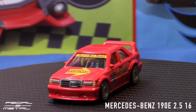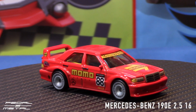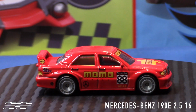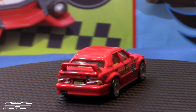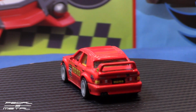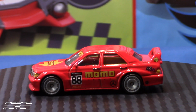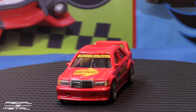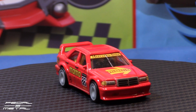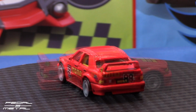This is in the Momo livery. If you're unfamiliar with Momo, growing up in the 80s as I did, Momo was a big deal. They started out making steering wheels, and that's how Mr. Moretti made his fortune, through steering wheels and other shift knobs and other leather type accessories for vehicles. And then he had his own racing team.